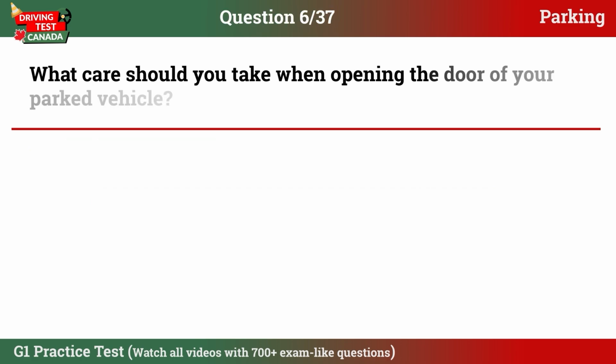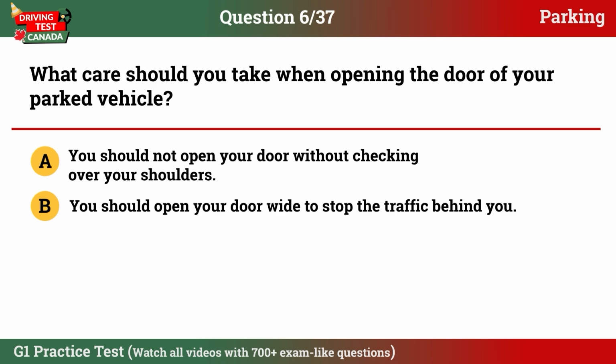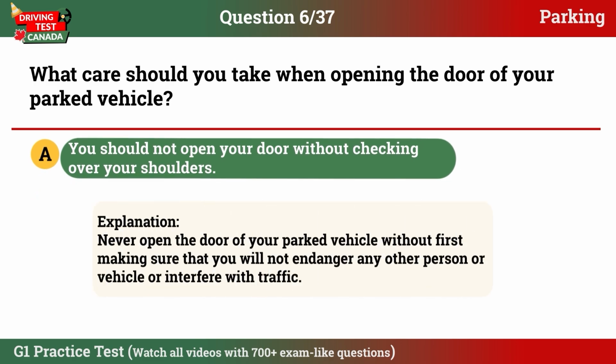Question 6. What care should you take when opening the door of your parked vehicle? A. You should not open your door without checking over your shoulders. B. You should open your door wide to stop the traffic behind you. C. You should open your door quickly. D. You should open your door in front of the cyclists. The correct answer is A. You should not open your door without checking over your shoulders. Explanation. Never open the door of your parked vehicle without first making sure that you will not endanger any other person or vehicle or interfere with traffic.